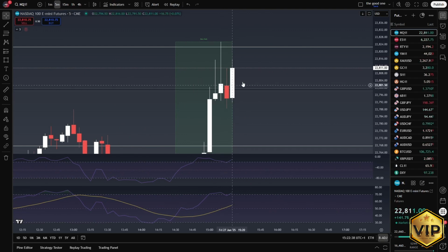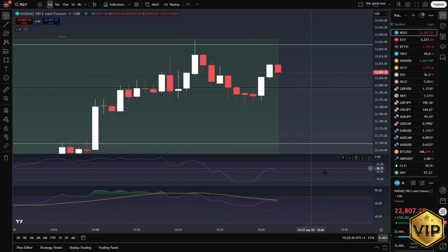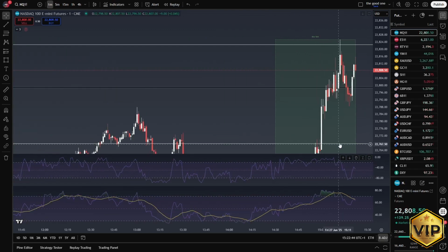So we're closed bearish on this 5-minute, but I'm not liking how we're buying it back up. Like the RSI, sorry, the Williams dropped off way too quick on that.